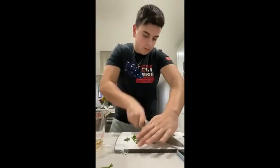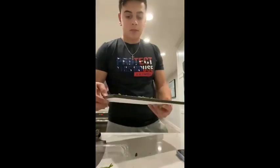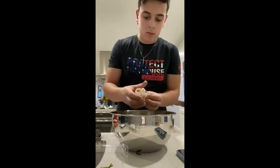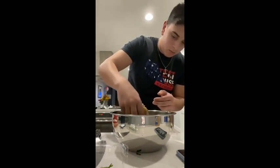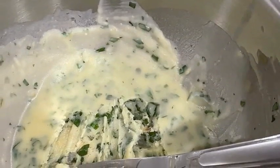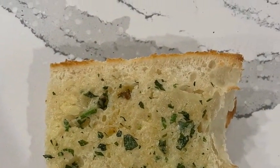To add to my garlic butter, I chop up some fresh parsley and then I place that in the bowl along with the garlic clove that has been in the oven for 45 minutes. I squeeze all the garlic out of it, use as much as I can. Then I pour my olive oil in and mix. Then I leave at room temperature for 20 minutes. This is the final product of my garlic bread. My family said it was the best garlic bread they'd ever tasted, so I felt like I did a pretty good job.